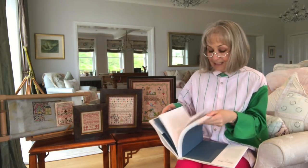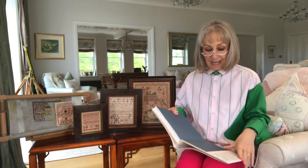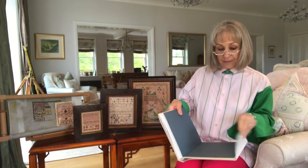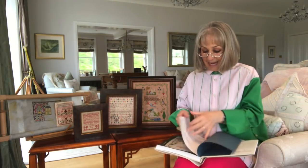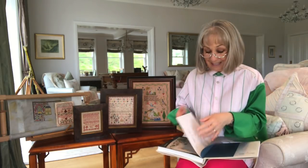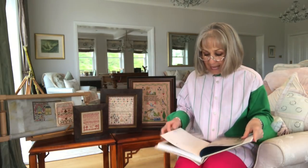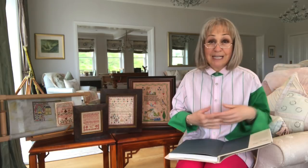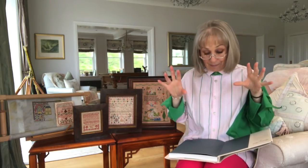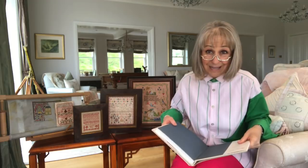There are 120 beautiful illustrations in the book, and when you pick this book up, it feels beautiful quality. It's hardback, and when I first went to turn the page over, I kept thinking it was two pages together, because the quality of the paper is really, really lovely in this book. And Pamela Parmal's writing style is so enjoyable to read, and she really draws you in to these ladies or young girls who stitch these samplers. So this book comes highly recommended from me.